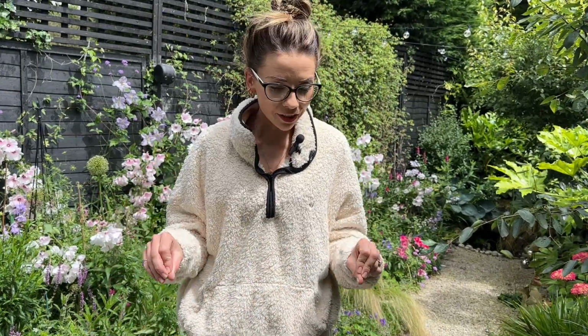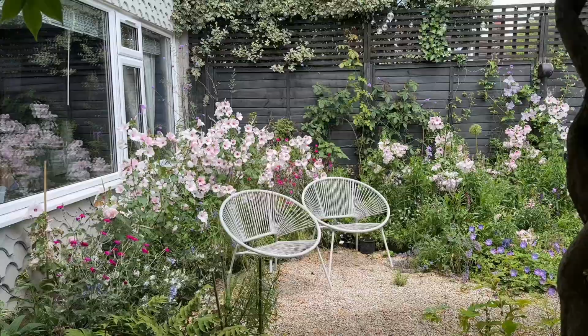I'm Sophie, and would you believe it, this is actually going to be a July garden tour, but the weather in the UK at the moment is pretty miserable. It's windy and it's rainy, and if I manage to do a whole tour without it raining, that will be a miracle. The garden is looking beautiful, but it is very windswept. So let's go and have a look at what is looking beautiful in July.